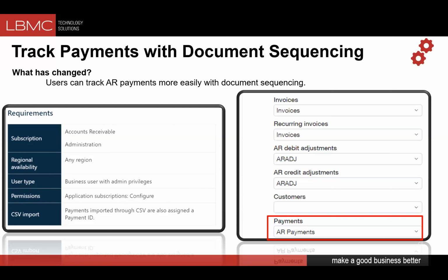Document sequencing, again, we talked about that earlier under company. They did a revision to the interface for that. But document sequencing is just a way for Intacct to automatically generate an ID for common transactions and records. And now that we've got that available over in AR, if we want to utilize that, we'll create a sequence under company and the document sequencing for the new AR payments. And then we're going to go over to accounts receivable under setup to configuration. We're going to scroll down until we get to this section right here. And we're going to put that new document sequencing under the payments portion. And then we're going to save it.